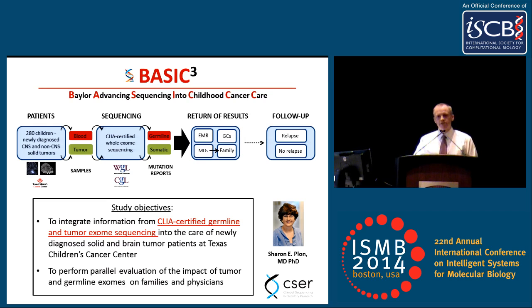And then secondly, to start to interpret and evaluate the actual clinical utility of this data and the utility of the data for oncologists as they take care of their patients, and most importantly, how the families feel about its utility and their preferences for receiving types of genomic information. Sharon Plon is a cancer geneticist at our site who's the co-PI of the study.